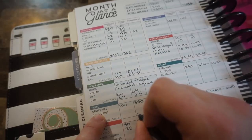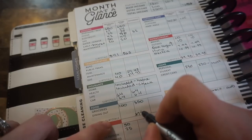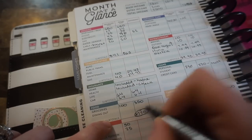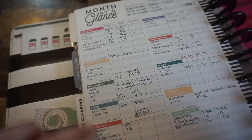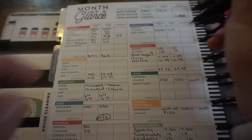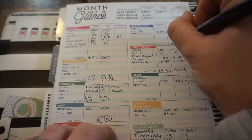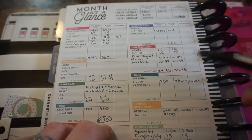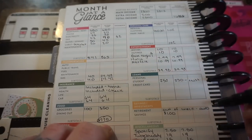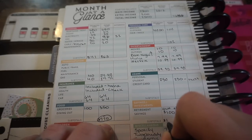Groceries, so I spent, I'm going to say $770 was my total for the month, which is really high. So I'm going to circle that because I know that I want to do better for next month. Medical, I didn't have any. Childcare, all of that is paid. We paid $102 for Harrison's clothes this month. Next month will be Delilah's. That's all added up for entertainment. Student loans came out of the trust. I do need to move $100 into my savings, so I'll do that.